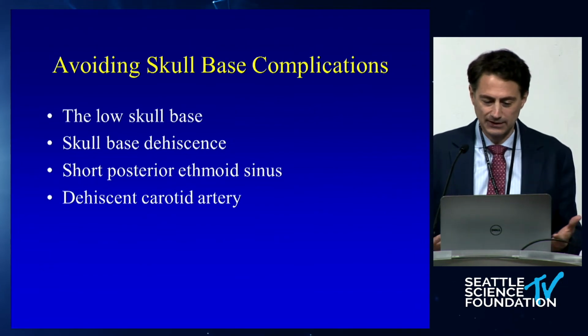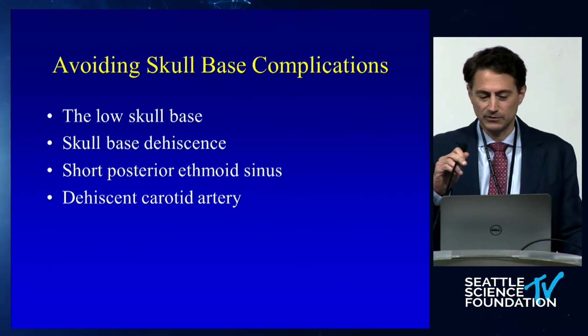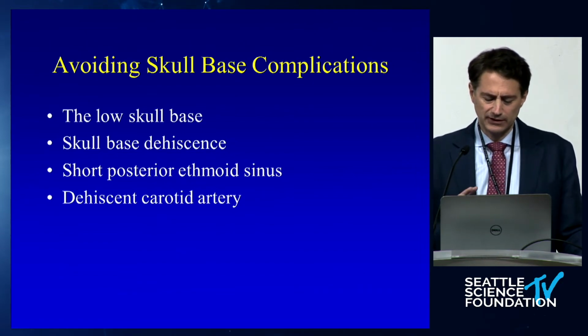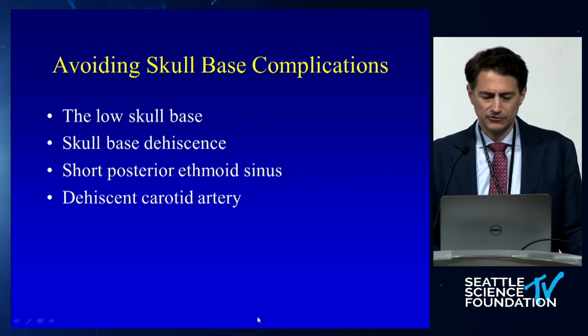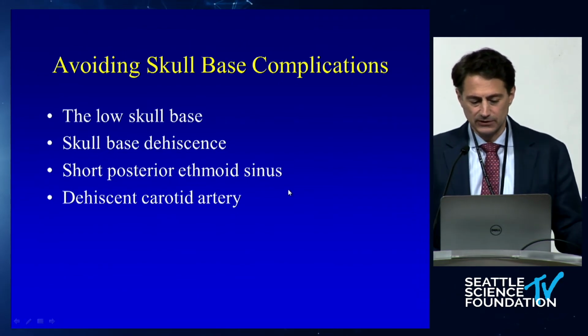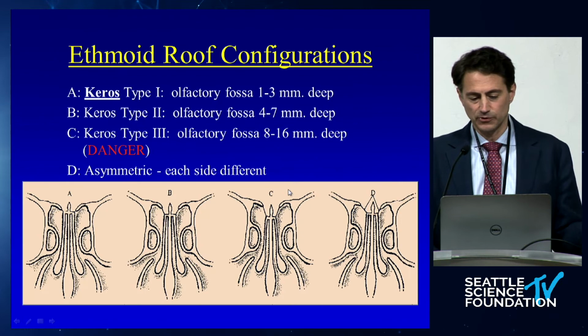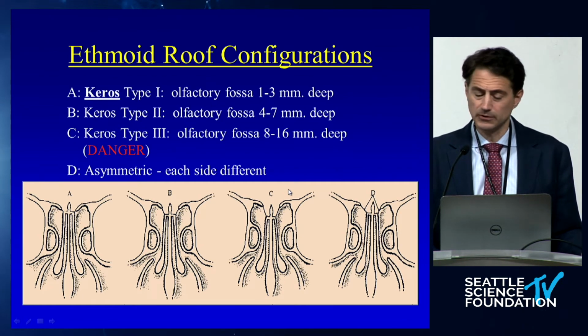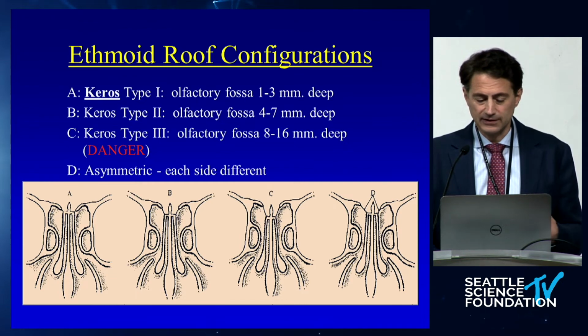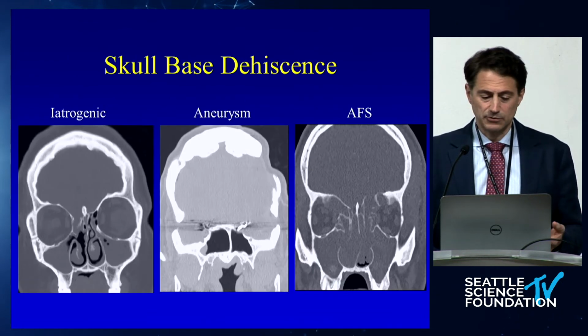So it is important to know what your indications are. Is there something that's abnormal here? Why am I doing this procedure? And then, of course, identifying those landmarks that are really important. Skull base complications, the most common things are CSF leak, of course, but low skull base, short posterior ethmoid. Everyone's familiar with the ethmoid roof configurations, so I'm not going to go into that in extreme detail because I'd like to get to a couple cases.